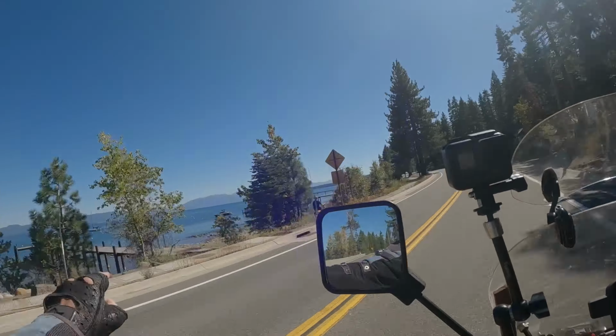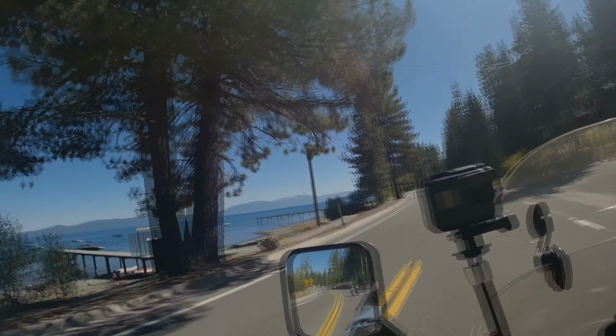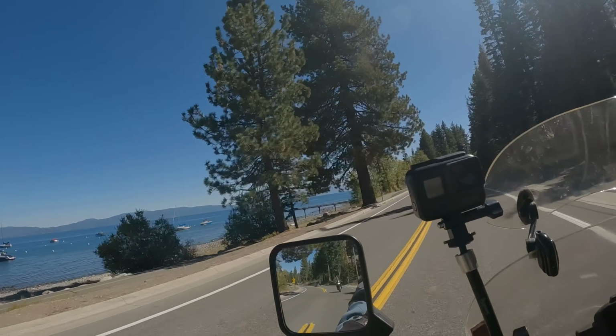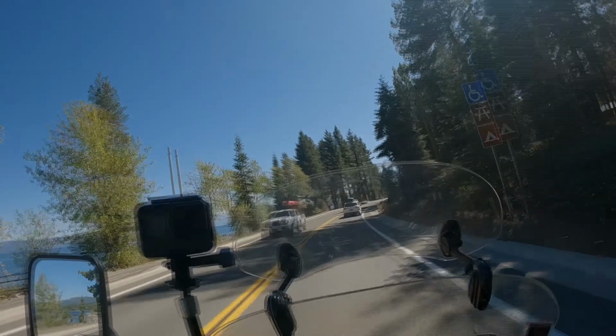I don't know if you can see that right across the lake there. There's a massive ski hill. Probably too far to see with this wide angle lens, but anyways, it's there.